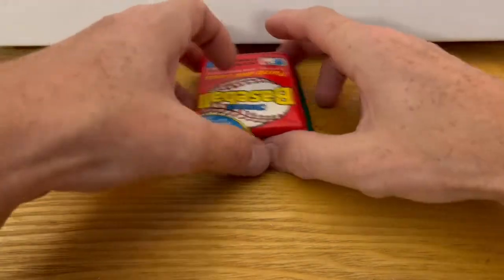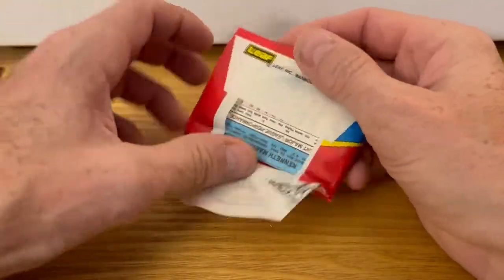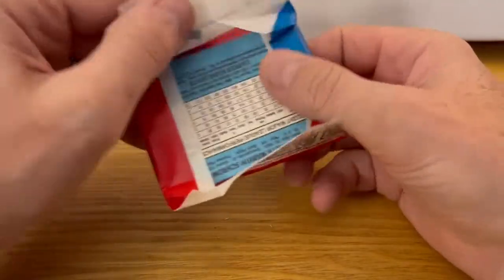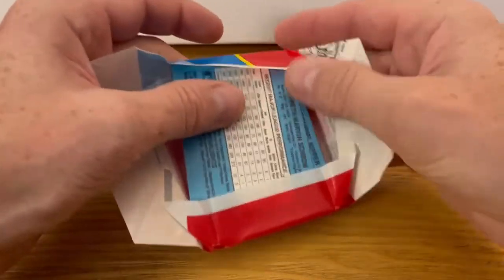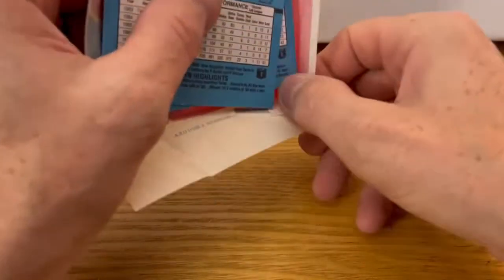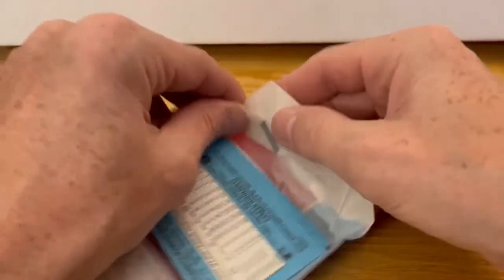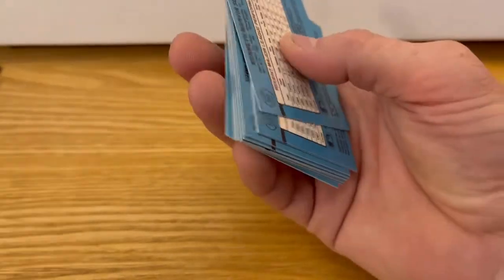All right, let's get into these packs. Hopefully I can save one of these. Let's see how good I can get these open. All right, we're doing good so far. Oh yeah, that one's gonna open up easy. Oh yeah, well, I'm in business. Well, we got one left here. All right, that's what I wanted. Whole reason for buying those.